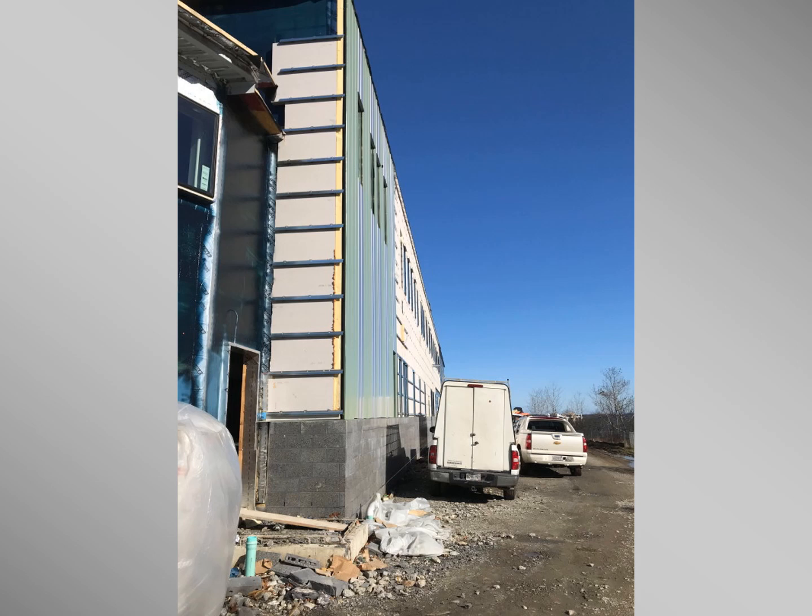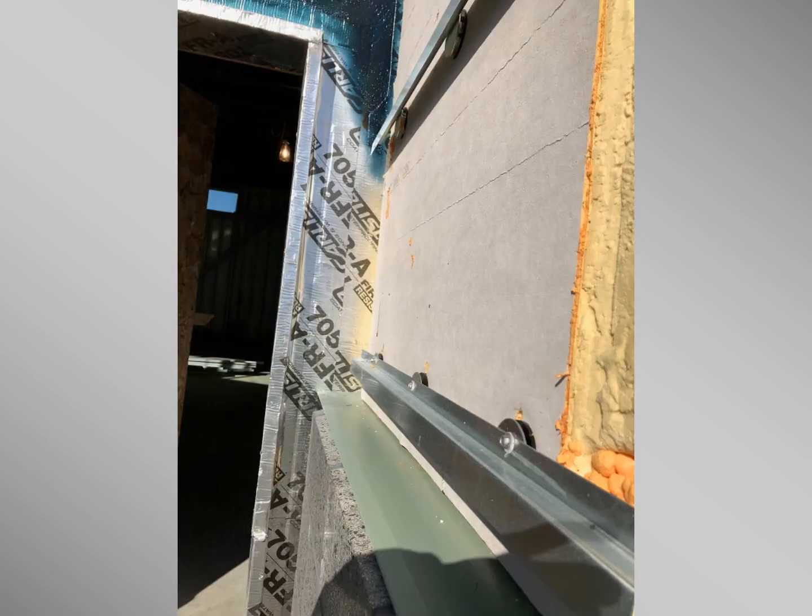This project is a Midcoast School of Technology up in Maine. This is a project where the contractor used the mini Z furring. The cladding was full height metal panels with 4 inches of polyisocyanurate for the continuous insulation. Here's a view of the mini Z furring that was used on the project.